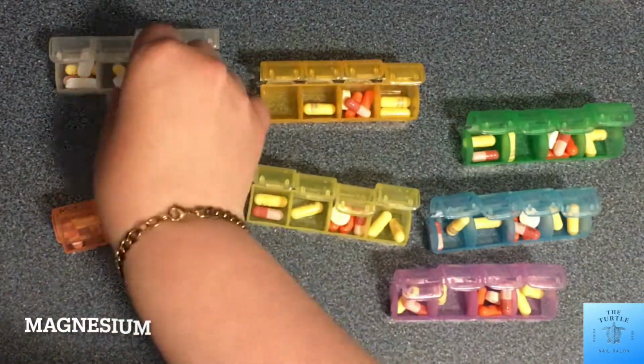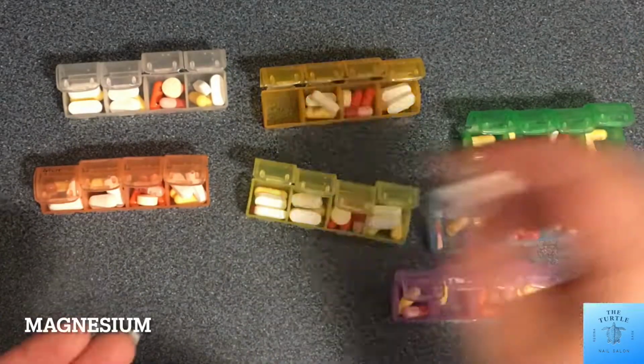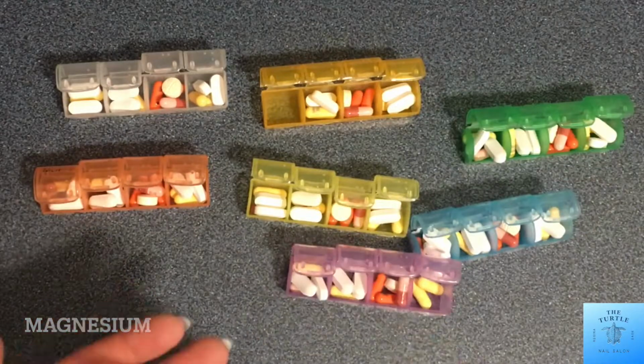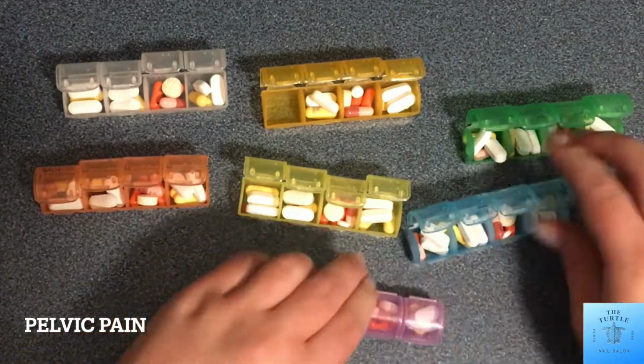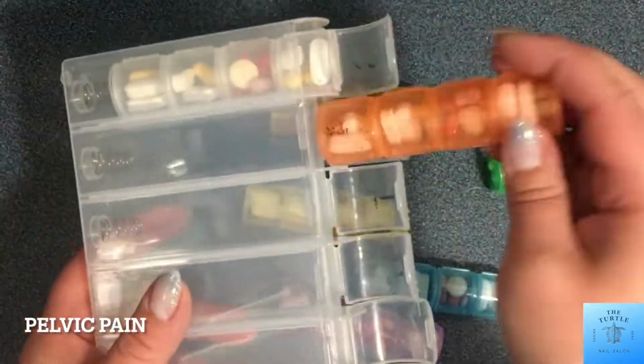And then I'm just putting in the vitamin magnesium, and it has all kinds of benefits. So you are more than welcome to research that. But again, I'm not going to tell you why I was told to take it. And then these little pills right here are for pelvic pain, for my endometriosis. So they basically put me into medical menopause.